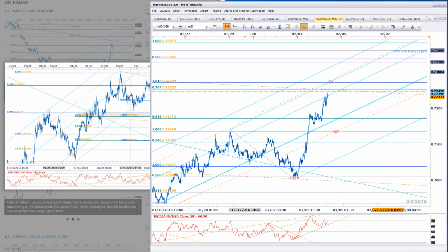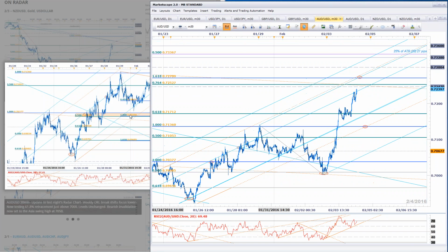Any questions on Aussie? Again, feel free to take a snapshot. All these levels are the same as last night's report. Or actually, excuse me, just the retracement's different from that low. We're using the new high now.